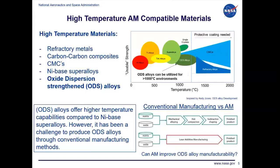But, as research found in the 70s and 80s, the way we conventionally manufactured these was a process called mechanical alloying. And it was a very energy-intensive, time-intensive, and expensive process where you had to mechanically alloy metallic powder with your oxide, hope that you get a nice dispersion of it, hot compact it, heat treat it, machine it, and hope that your finished product has the properties and microstructure that you wanted. And many times it didn't, even after all that time and money.